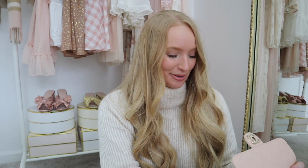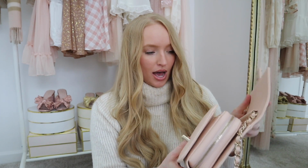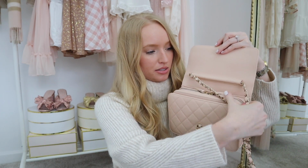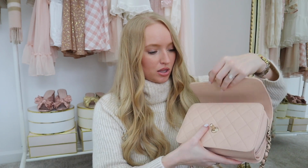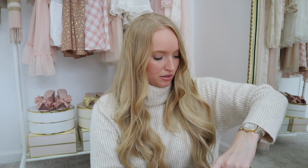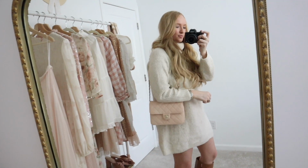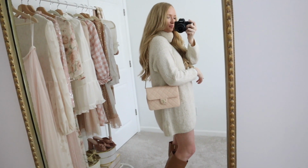I love it. I also love that with this style, I can shorten the strap, so if you cross it like this, and then close it, you can wear it shorter so that you can wear it on the shoulder if you don't want to wear it crossbody. But I know for the most part I do plan on wearing it crossbody.